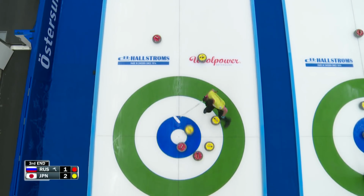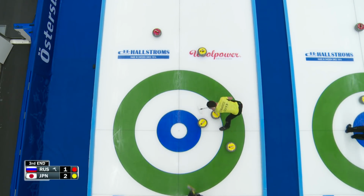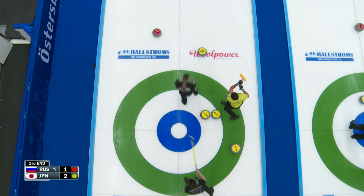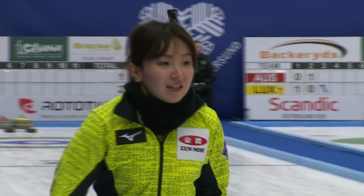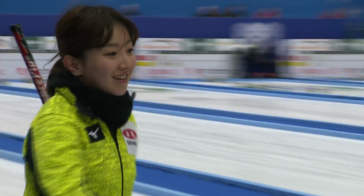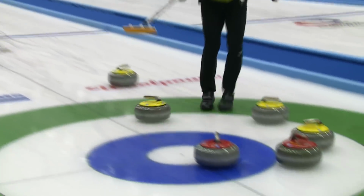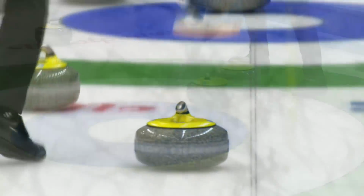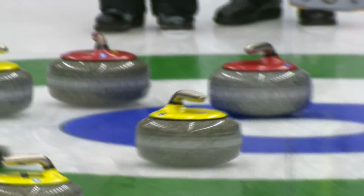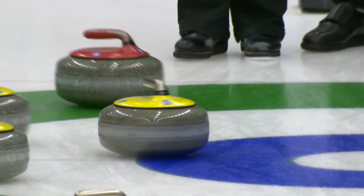She might be playing the thin double, is she? Yep, she is. There we go, and look at that. Good action shot on the shooter. Spins right up underneath the corner guard. Sometimes we're not sure until they're coming out what shot they're playing. See the shooter here. Double and spins a good couple of feet right back up. Yeah, that's a great shot. Nicely thrown, well managed down the ice.